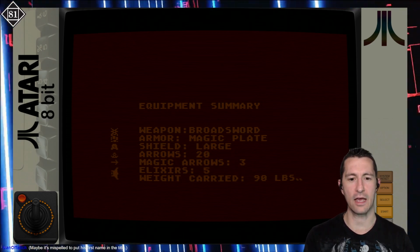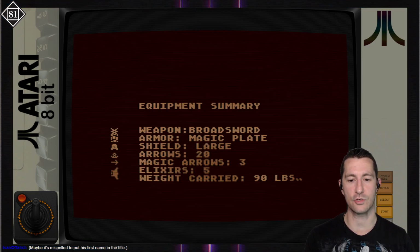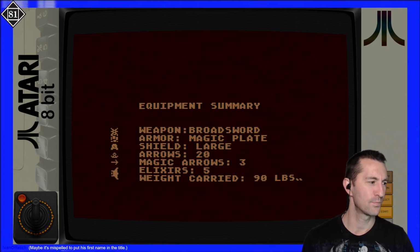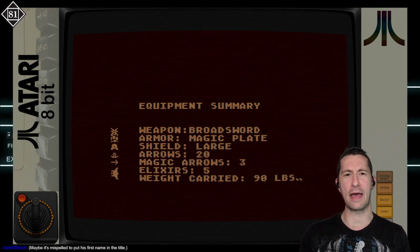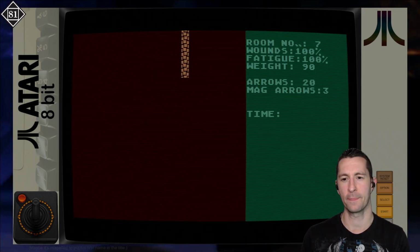All right, so it tells us what we got. We have a broadsword, magic plate, shields large, arrows. We got 20 arrows, 3 magic arrows, 5 elixirs, and we're carrying 90 pounds. So it just says, here's what you got. And I wonder if it changes every time. It's kind of like the other game we played, Apventure, and they spelled things wrong. I think they did it just to catch people's eye when they're in the computer store.